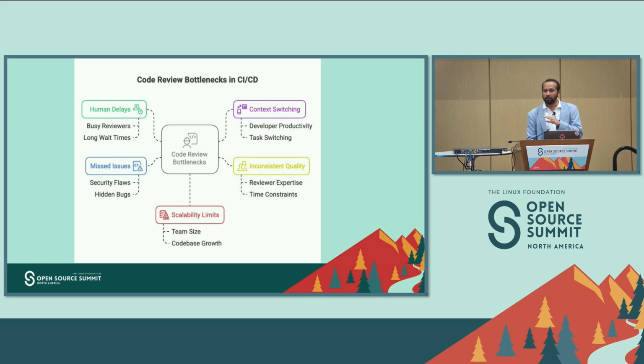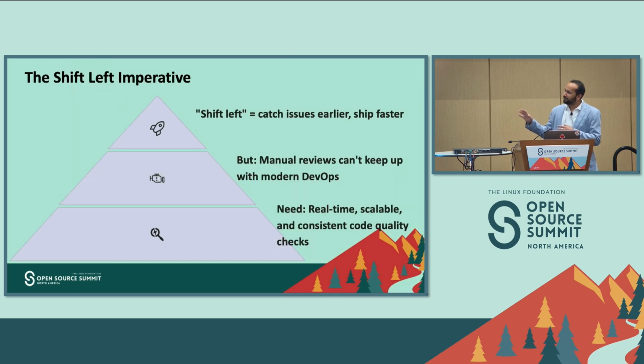These are the very common problems we see with the current way we do PR review. And talking in the context of open source projects, you already see how much the contribution volume is, and the maintainers are few, right? So there is maintainer burnout with reviews and all. And that's where the shift left imperative comes in.